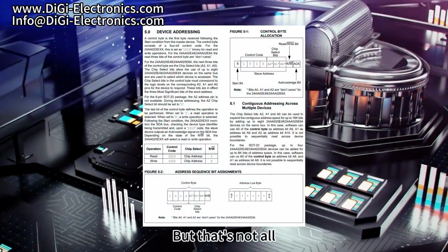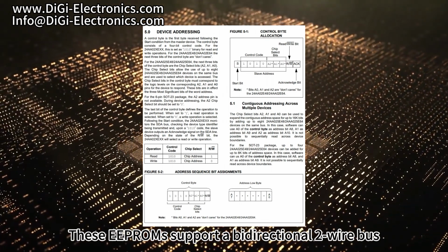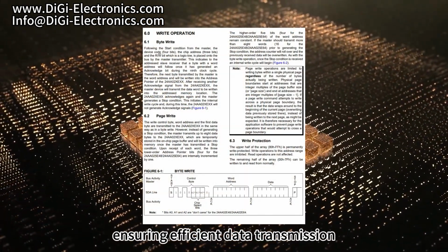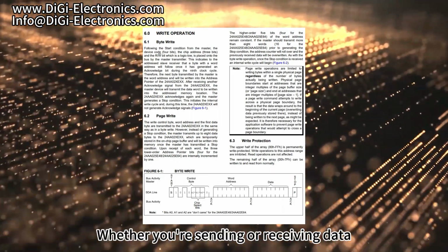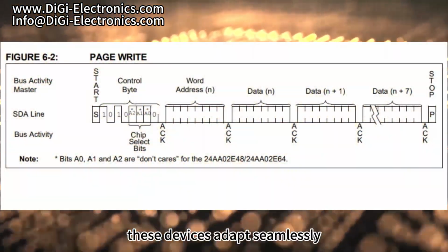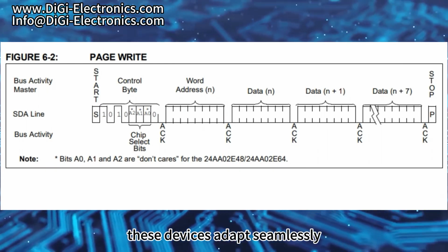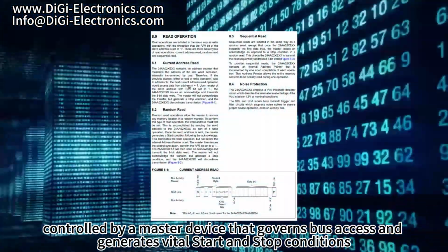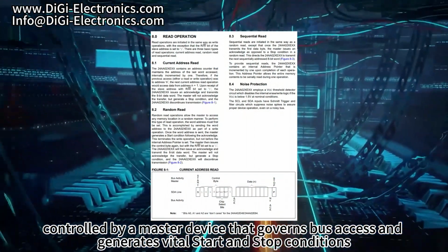But that's not all. These EEPROMs support a bidirectional 2-wire bus, ensuring efficient data transmission. Whether you're sending or receiving data, these devices adapt seamlessly, controlled by a master device that governs bus access and generates vital start and stop conditions.